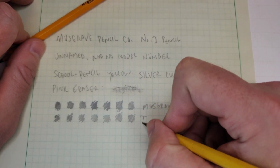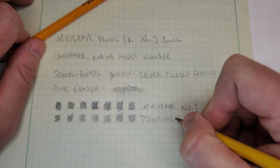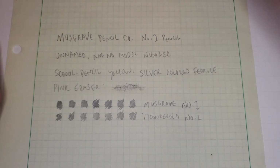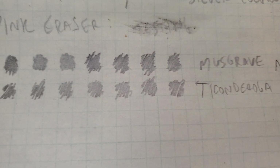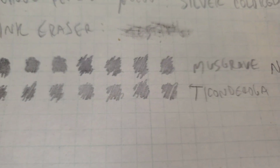I got carried away. Ticonderoga feels a little firmer to me. Number 2 should be a little firmer than number 1. All the men and teenagers in my audience just did the Beavis and Butthead laugh. You can see a difference there in the darkness of that graphite.